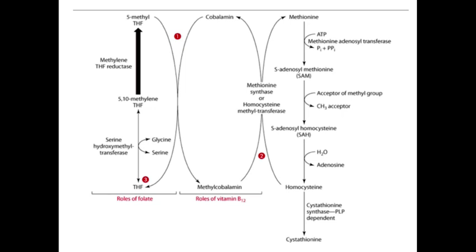MTHFR, methylene tetrahydrofolate reductase. Anything that ends in ASE is an enzyme. You need that enzyme to convert 5,10 methylene THF into 5-methyl THF.